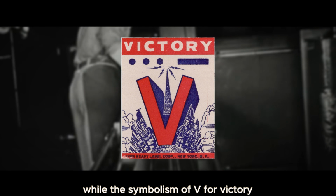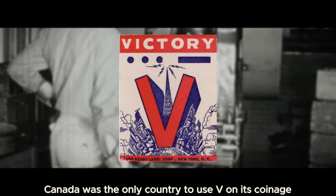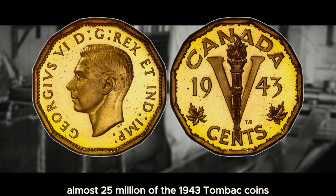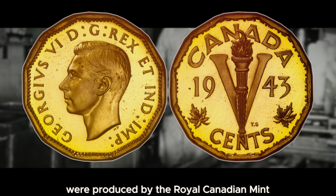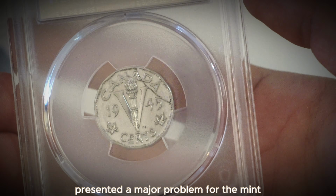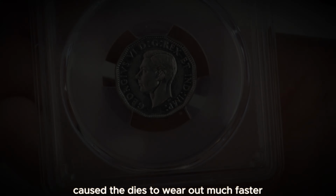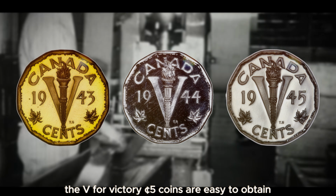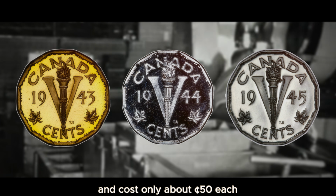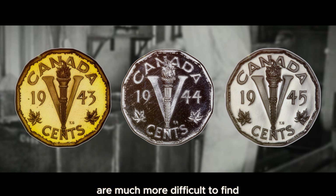While the symbolism of V for Victory had a dramatic effect throughout much of the world, Canada was the only country to use V on its coinage during World War II. Almost 25 million of the 1943 Tomback coins were produced by the Royal Canadian Mint. The steel coins minted in 1944 and 1945 presented a major problem for the mint, since the extreme hardness of the steel planchettes caused the dies to wear out much faster than either nickel or tomback. The 3 V for Victory 5-cent coins are easy to obtain and cost only about 50 cents each, but examples in MS63 or higher grades of preservation are much more difficult to find.